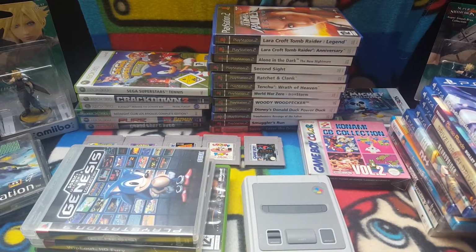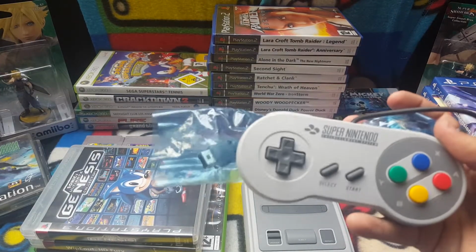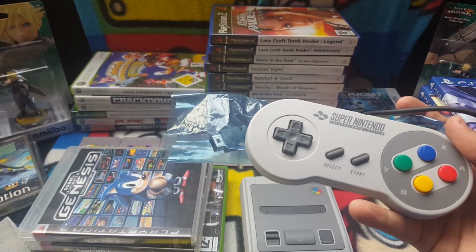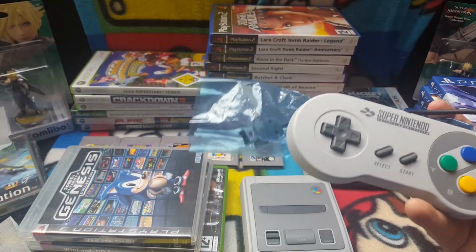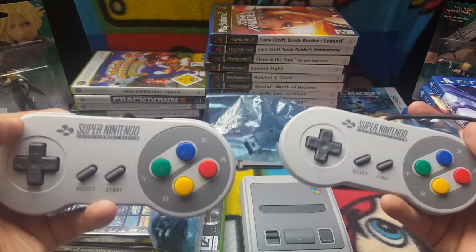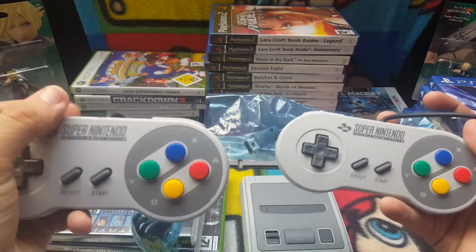Let's check out the controllers. Alright, so they look pretty much the same as the old ones. They feel a little bit lighter and sturdier actually.